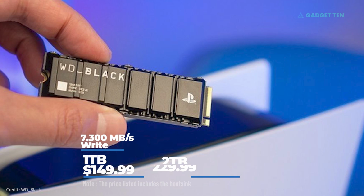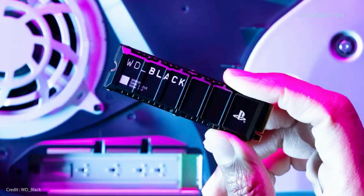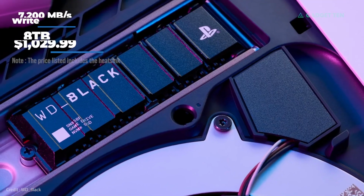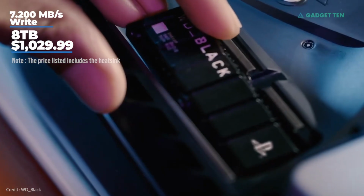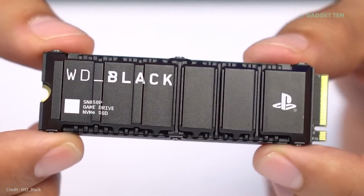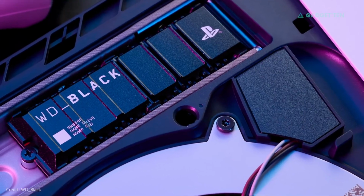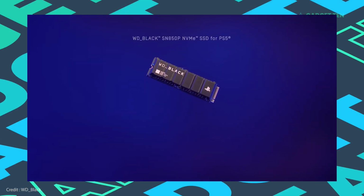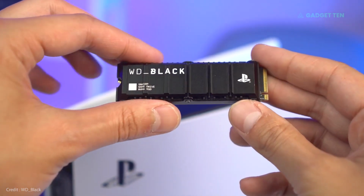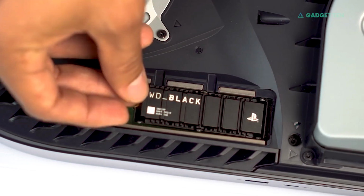1TB, 2TB, and 4TB are the capacities offered by this solid-state drive, with sequential write speeds of 7,300 megabytes per second and 7,200 megabytes per second for the 8TB capacity. Although more expensive, the Black SN850P is an SSD for individuals who are just starting out with PS5 storage extension. For users without experience, the formal licensing provides peace of mind. But if you're a power user looking to get the most out of your hardware and software, you might find some superior options on this list.